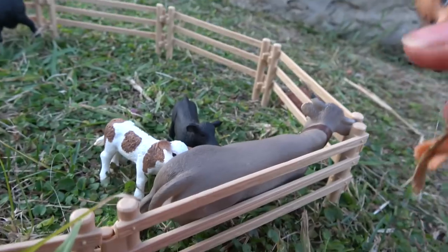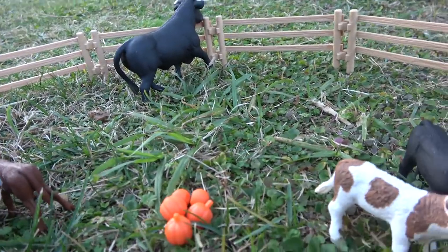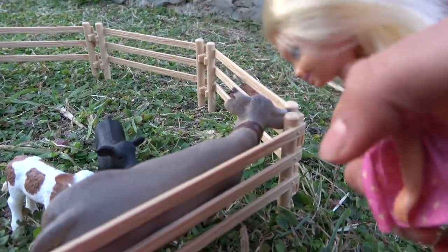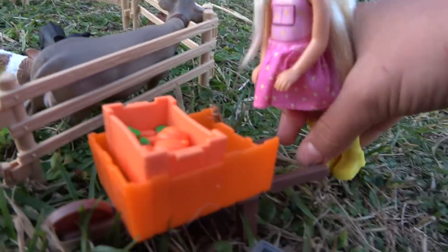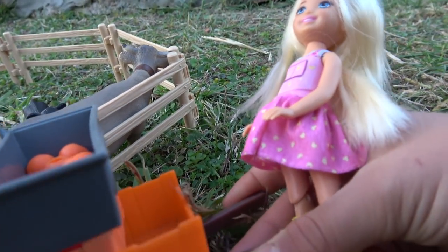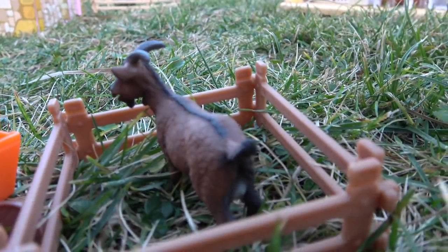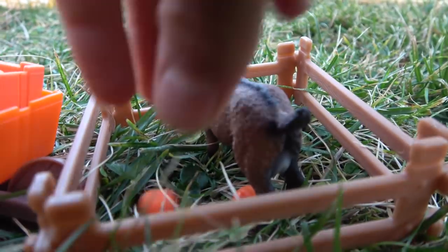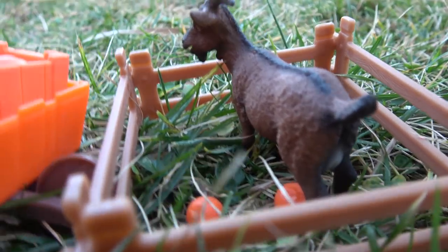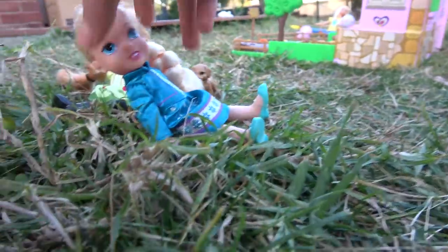It's only the big cows that need to eat. And the bull. It's less food for the calves because obviously they drink their mommy's milk. So let's bring this back on top and let's go feed the horses and the other animals. Yeah! Here are some oranges. One, two, and three oranges. Hopefully that'll be a good supper. Bye! Right next to you.